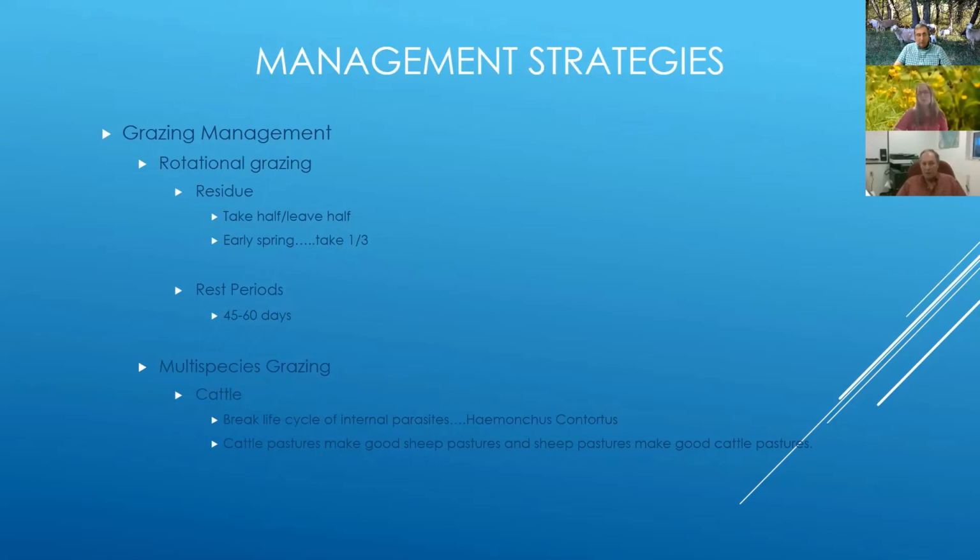And a lot of that is basically just managing the residue. There's a rule of thumb, if you're not familiar with rotational grazing, that you take half of the forage and leave half behind. Sometimes early in the spring, it may be more like you only take a third and leave 2/3 behind. The reason is that an easy way of envisioning forages is that the material you see above the ground is roughly equivalent to what you see below the ground in the form of roots. If you start to graze it too soon and you don't leave enough behind, it has an impact on the roots, greatly reducing the amount of forage that's available throughout the year.